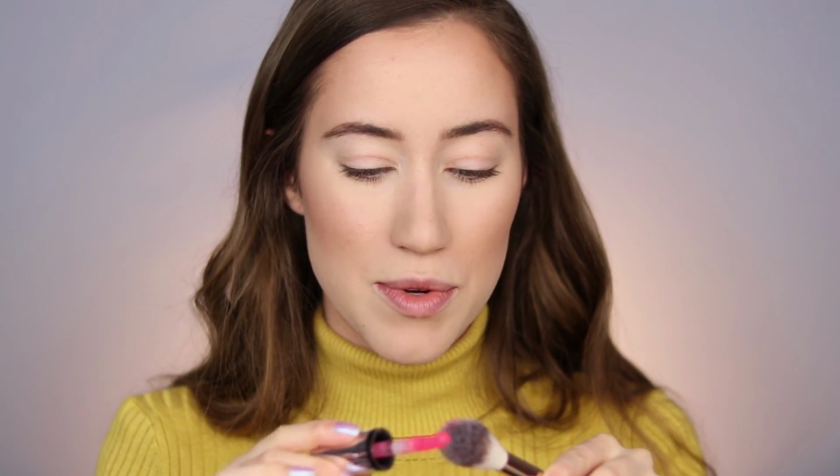Here is the applicator. It looks really, really bright in the actual tube. I've watched people use cheek tints on Instagram and they put it directly onto the brush versus putting the tint directly onto the face. So that's what I just did. Oh my gosh, wish me luck. Okay, I'm just going to start to brush this on. Let's see how it goes.